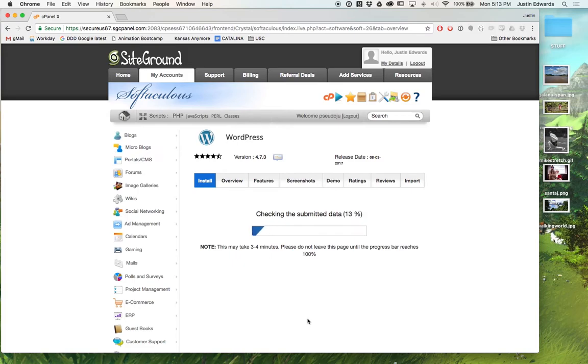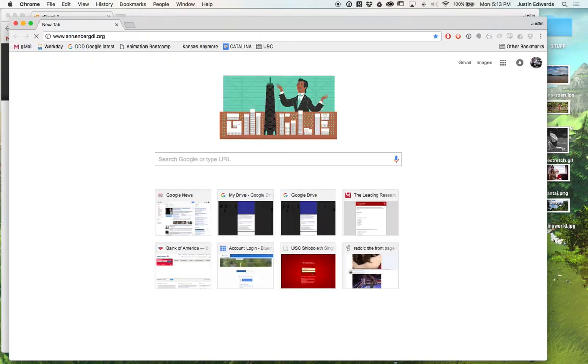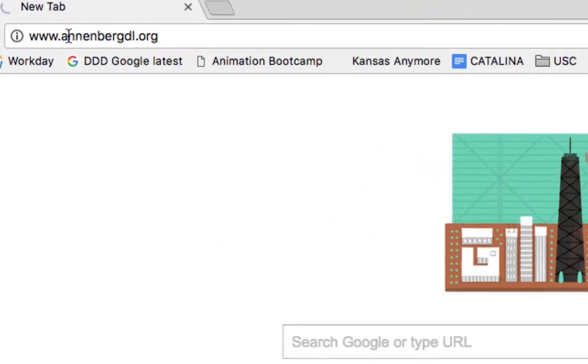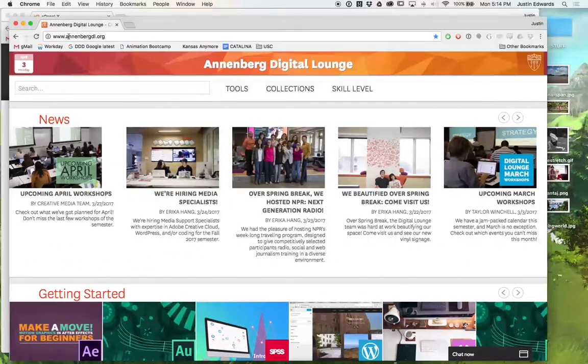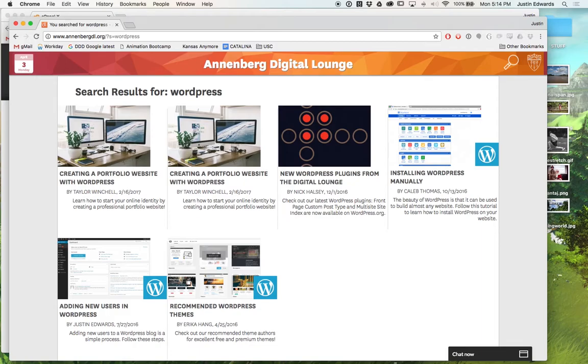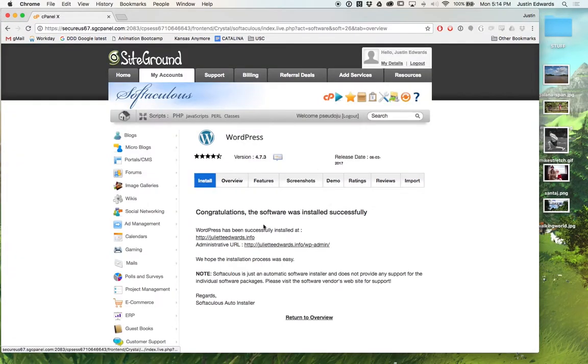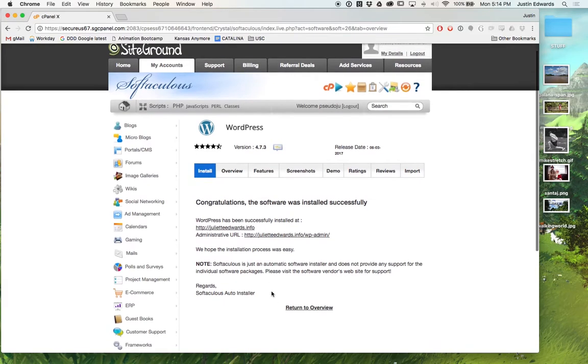And if for some reason this is broken for you or it doesn't work, there is a manual way to install WordPress. It's much more involved. Okay, that works. Success. And we do have a walkthrough for that on our website. annenbergdl.org is the website of our space. And we have a how-to on manually installing WordPress on your server. So if that does come up, just check out the site. Our old web guy, he graduated, but he did a step-by-step for installing WordPress manually, literally. So very cool. But I'm glad the auto installer works. I'm happy with that. So let's go ahead and check it out.